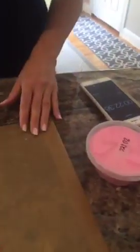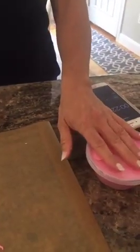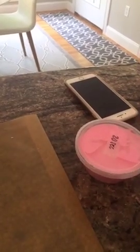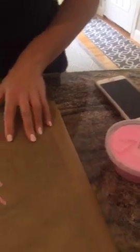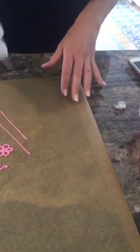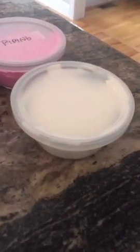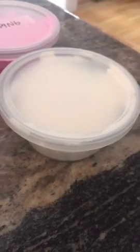Would you use that consistency for stencils, someone wants to know? No, that would be too thin. For me, I think that's too thin. I think for most people it is too thin. You're going to end up with more smudging underneath your stencil. It'll have too much of a chance to seep through, or for the design to not stay. What's the word? This was the one that she said would be used with stencils in the beginning of the video.